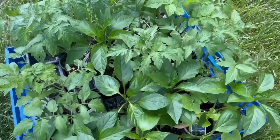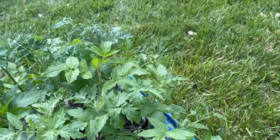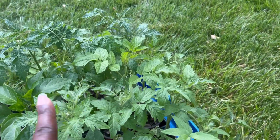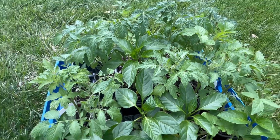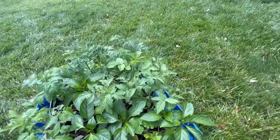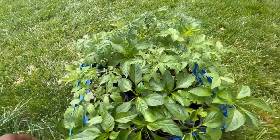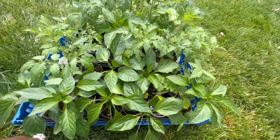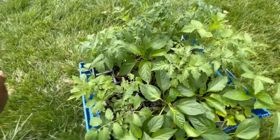Let's see, 1, 2, 3, 4, 5, 6, 7, 8, 9, 10, 11, 12, 13, 14, 15, 16, 17. This is 18 tomato plants. Paying you also 18 tomato plants. 1, 2, 3, 4, 7 pepper plants, and a zucchini. Yeah, I would have been crying. I ain't even gonna lie. I would have cried if I came outside and this stuff was dead.